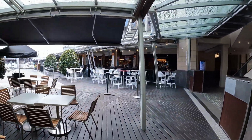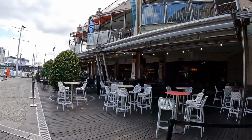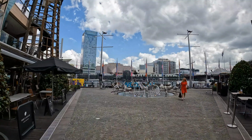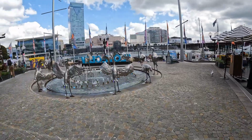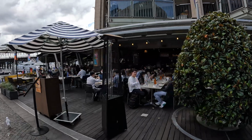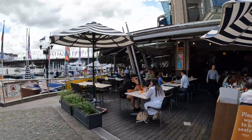All of these places are playing music. I wish they wouldn't do that. I wish they'd do it later when the punters arrive. Excuse me. Oh, look at this joint here. It says packed. Looks like a bunch of tourist buses arrived. Look, they've all got their masks on. That's interesting.